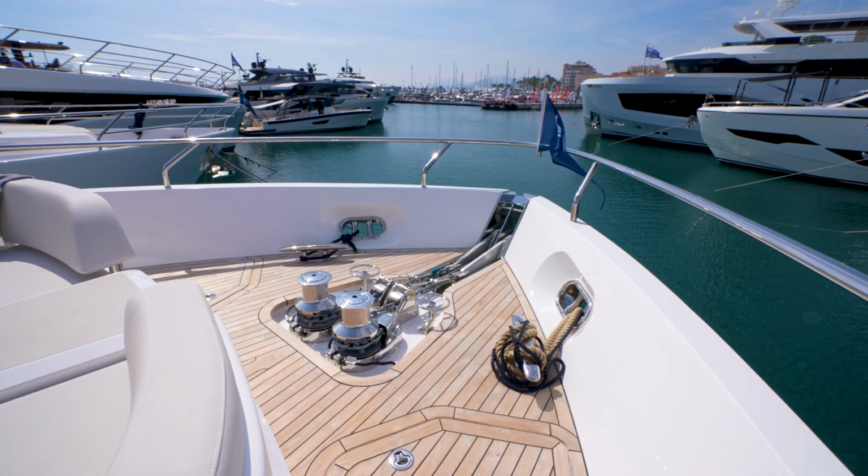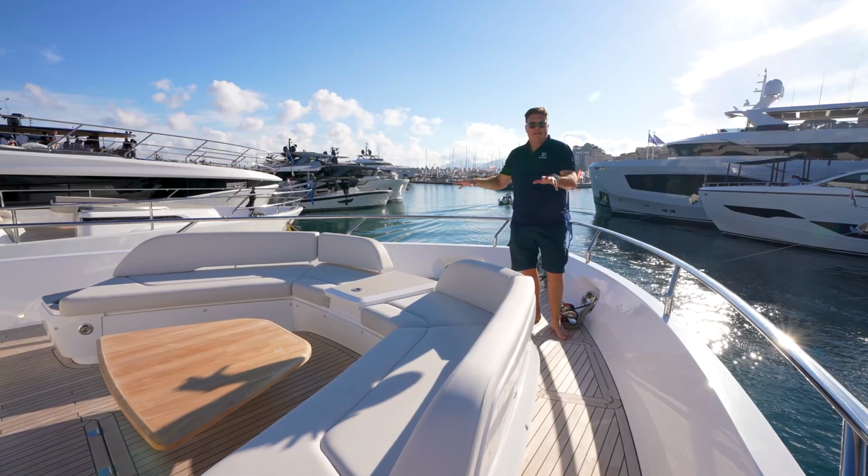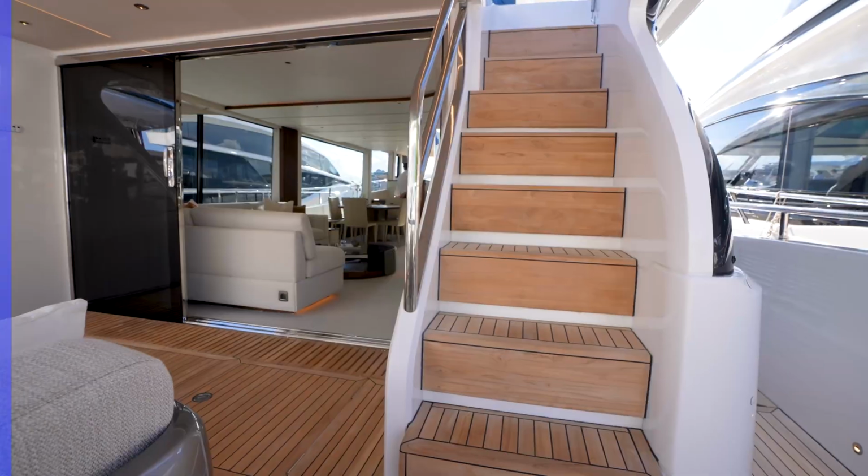Twin winches, twin anchors on this boat, and you've got separate anchor lockers here as well. That's the main deck outside then. Let's head up to the Flybridge.